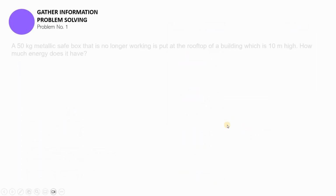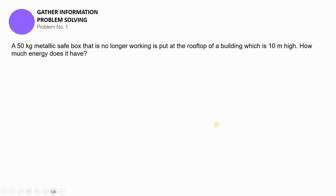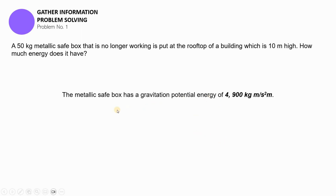In the first problem, a 50 kilogram metallic safe box that is no longer working is put at the rooftop of a building which is 10 meters high. How much energy does it have? I'll give you time to compute for the missing factors. Are you done? All right, now let's see. The correct answer is the metallic safe box has a gravitational potential energy of 4,900 kilogram meters per second squared meters. I hope that you got this correctly.